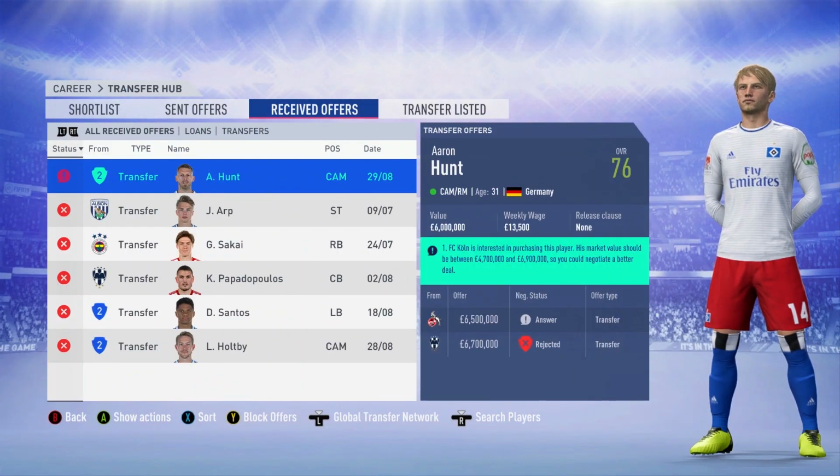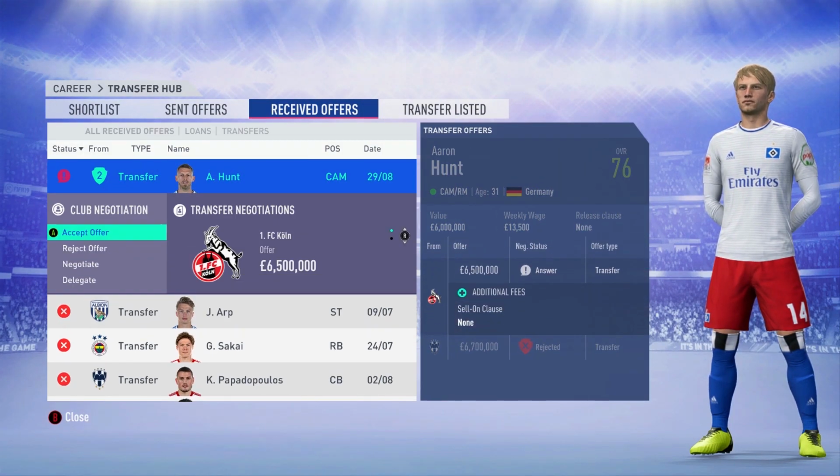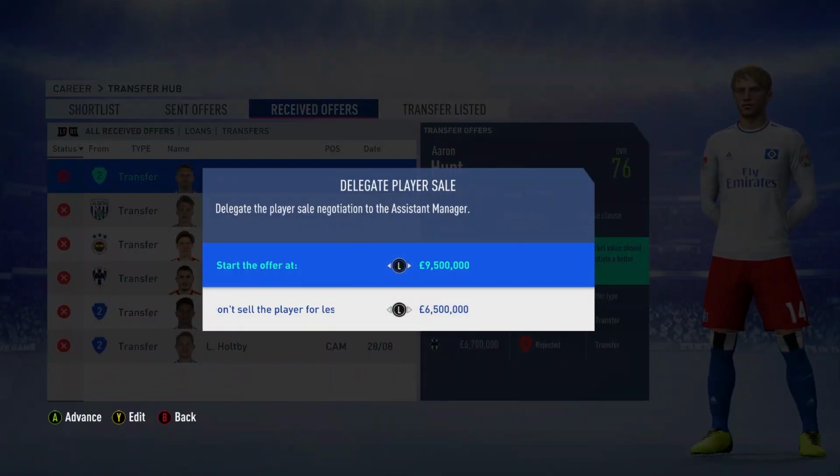Okay, so we actually have a transfer offer here for Aaron Hunt, and it's 6.5 million from Cologne.